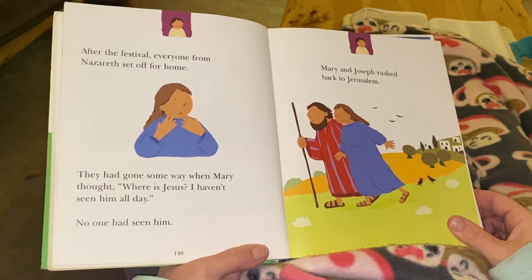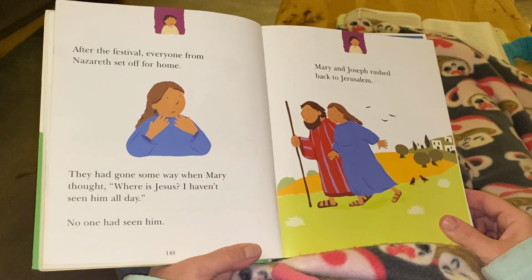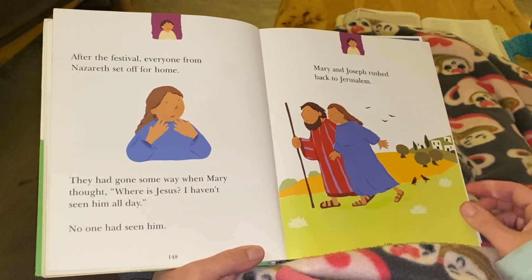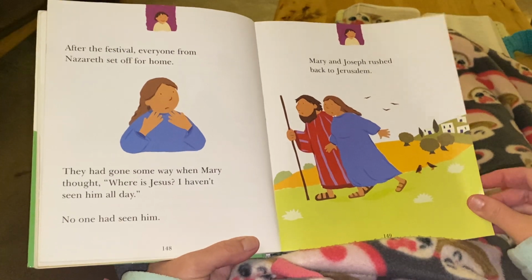After the festival, everyone from Nazareth set off for home. They had gone some way when Mary thought, "Where is Jesus? I haven't seen him all day." No one had seen him. So Mary and Joseph rushed back to Jerusalem.